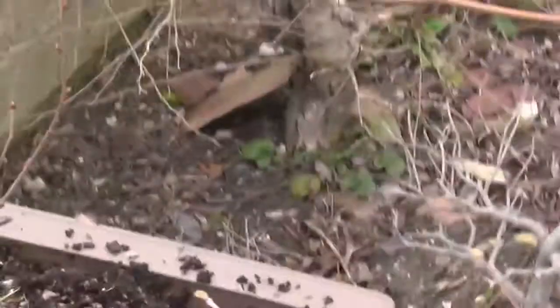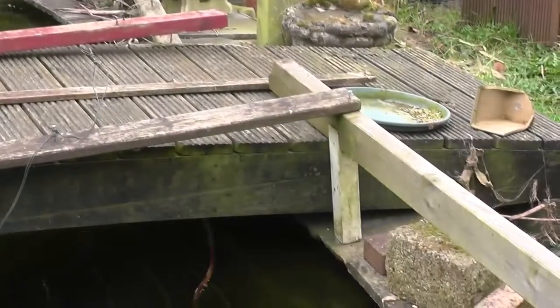I've been doing a little bit of prep work where I've loosened up the soil a little bit, ready for when we do it. So they'll come out of the pots nice and easy. So we're not going to do that today. I'm going to wait for some help from my brother. So hopefully in the next few days he'll be up.